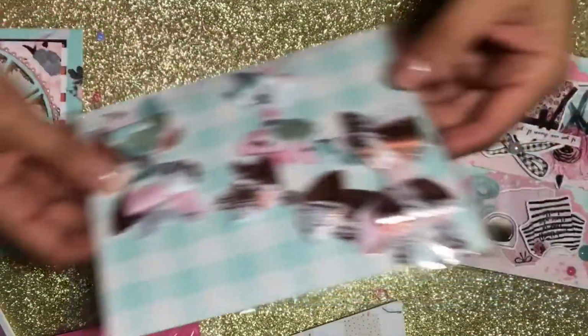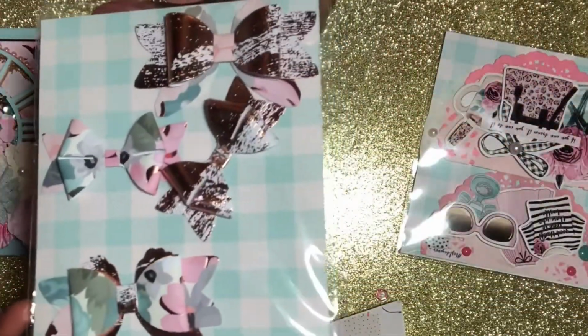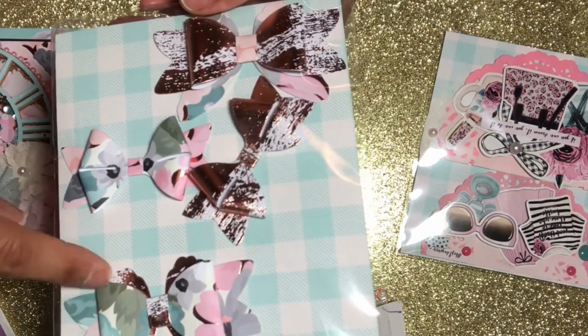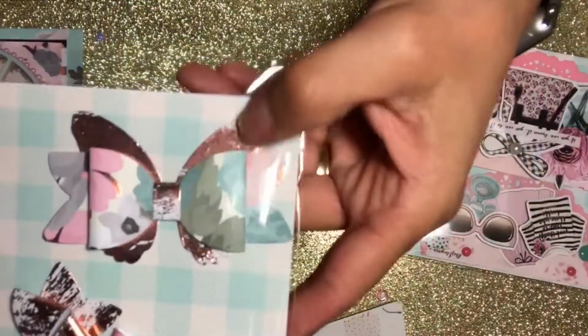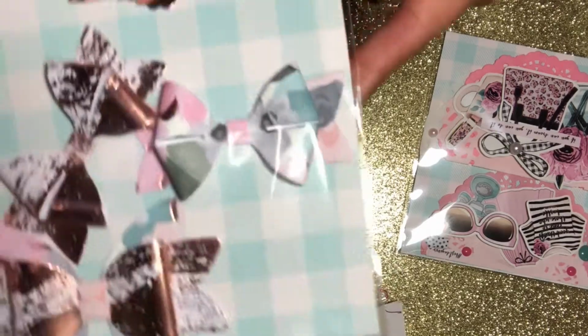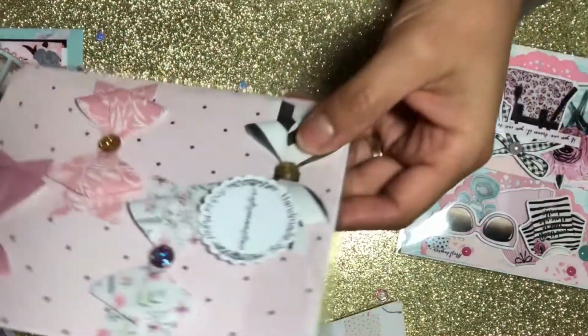And then she sent me some bows. Look at how pretty. I love bows. Oh my goodness. Oh, there's that butterfly one. She put the butterfly at the bottom on this one. Very, very cute. And that one. Very cute. Thank you so much. Oh, and there's more in the back.